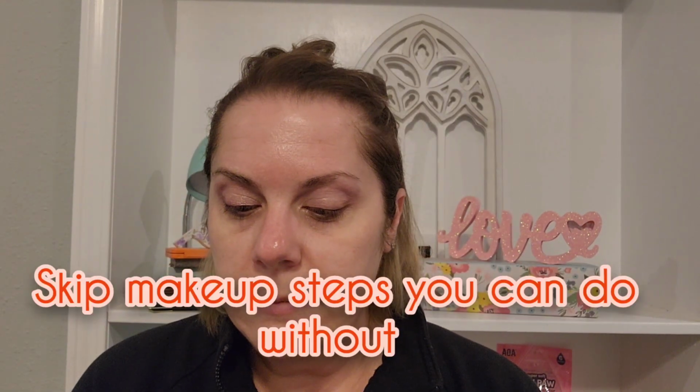So I'm trying to do a really simple eye look. I ultimately had an idea of trying to do some kind of quick smoky wing-esque thing. I'm really terrible at wings, but I was hoping to have something like that, where I have a little bit of liner, but not a lot. So I am spending a little bit more time on my eyes because this is the step that makes me the happiest. But I am, again, going to skip some non-essential steps in my makeup routine that, you know, I can do without.